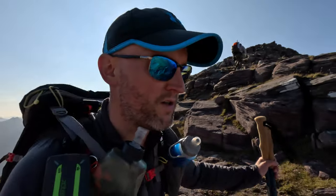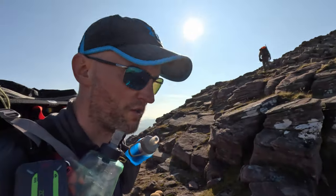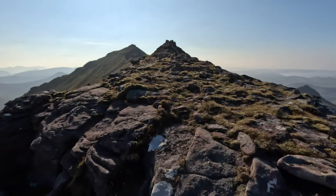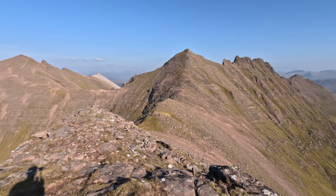And at the bottom there, we could see water. We are talking about a 200 metre drop down, which we just don't want to do. As there's no Munros on this ridge, it's far less frequented, but it's actually turned out to be a really nice ridge walk. And we've got cracking views back to the main An Teallach ridge behind us. But yeah, this is good.